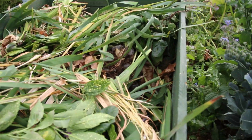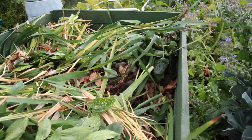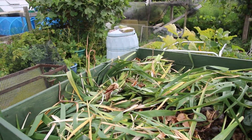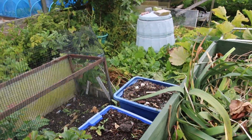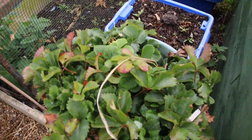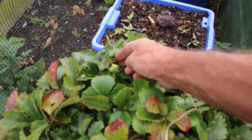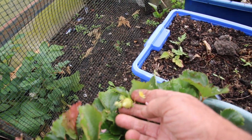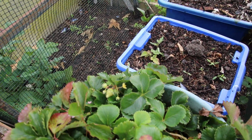Then this compost bin is coming on. I need a couple more frames. I'm going to have to work out where I can buy some frames from, or get some for free. I like getting things for free. Strawberry beds, the strawberry pot. This strawberry pot, I've had a few strawberries on it, but hopefully I'll have a few more.